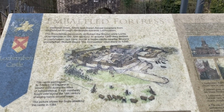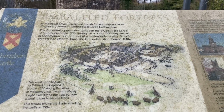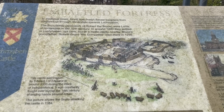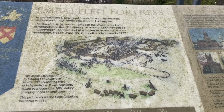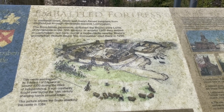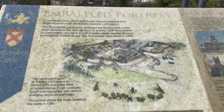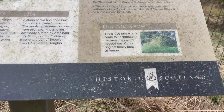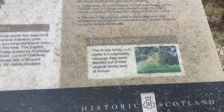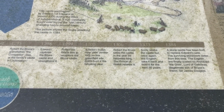I'm guessing there'd been a castle of some sort on this site before this one, and that castle would have been owned by the Bruces. I think it was the earthworks up towards where I parked the car that were built by Edward Longshanks. And the castle on the site previously was where Robert Bruce's grandfather died. I did a bit of a timeline here if you want to have a little nosy.